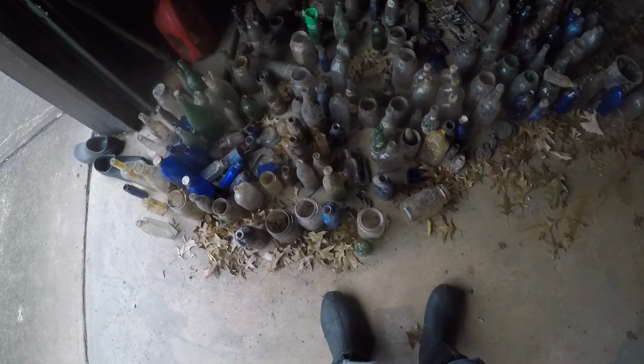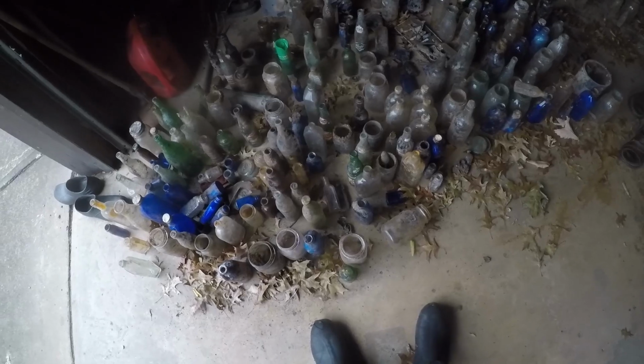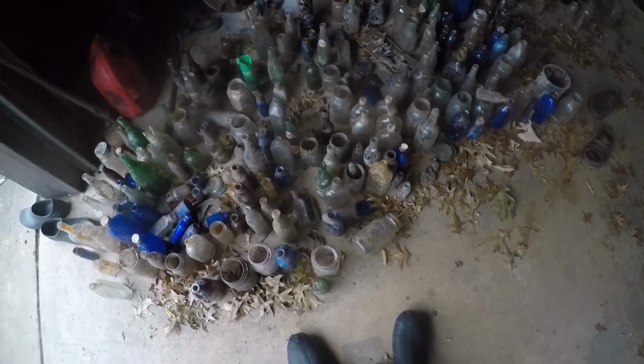If I can't get them cleaned up, like all the blue ones together and stuff, I'm way behind. Heck, there's even a crock over there I haven't got cleaned up yet. It's just an average one. It's like a $20 crock, but still, I need to get this stuff cleaned up.